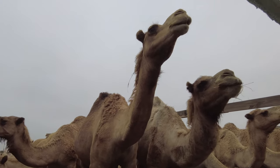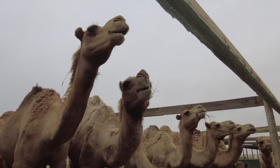Well, they're not wild camels, but we found this feeding trough where there's a bunch of camels just eating. They are probably used to do camel rides and stuff, but pretty cool to see a lot of them here, and they're just chewing away.